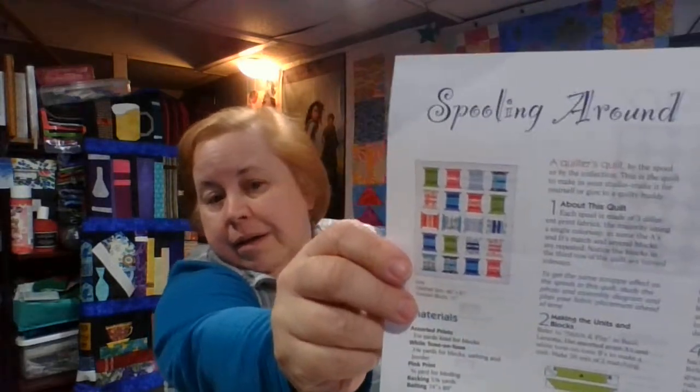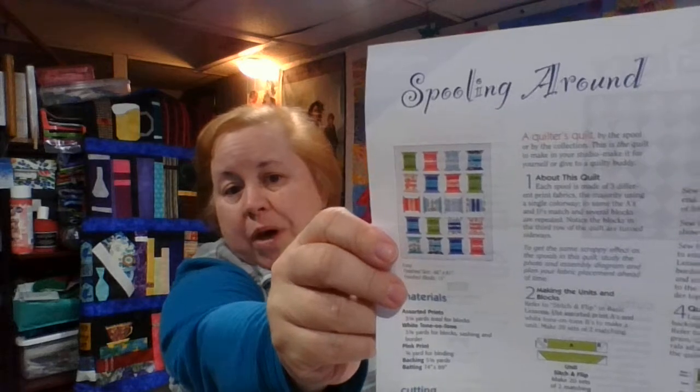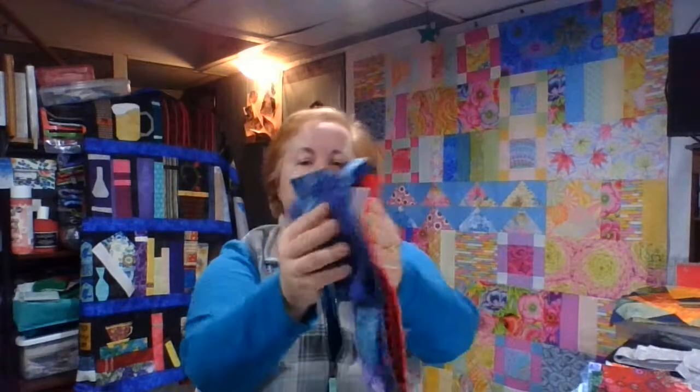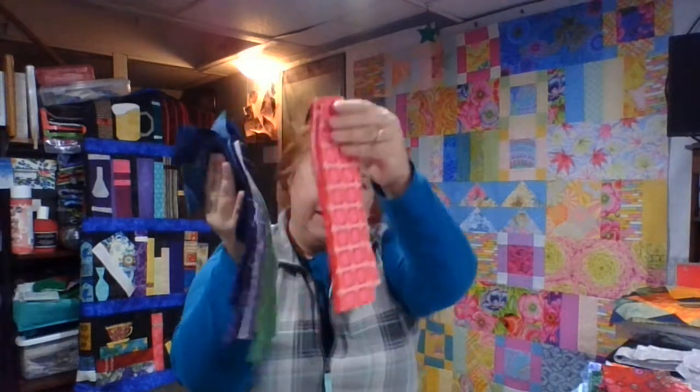It uses 2.5-inch strips. So last night I sorted through some of the strips. I figured out which ones I wanted to put into the spools of thread. And I didn't realize the voice was starting up again. So when I found out, I took my strips upstairs and I've already started cutting them, which was fun. I'm loving all the things.